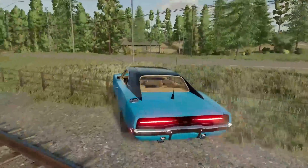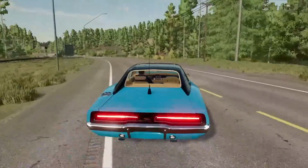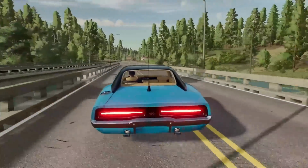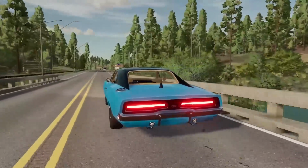Let's get over to the train tracks again. That was kind of a little bit risky. We should probably keep it under like 65. You can't really do 100 in these old cars. Oh, okay. Might need to warm up the tires too.